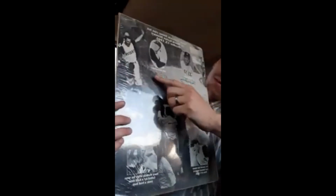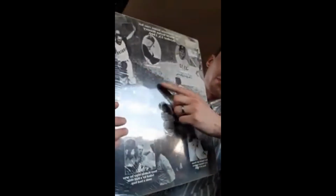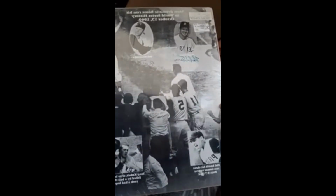It is celebrating the 1960 walk-off home run against the New York Yankees to win Game 7 of the World Series. Signed by Bill Mazeroski, which you can barely read. It's kind of faded into black. And Ralph Terry, which comes across a little bit more. Shrink wrapped over on cardboard in the back. But I thought that was really cool. So $19. I thought that was pretty neat. So that's what I got.